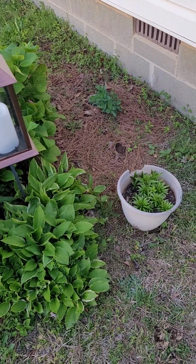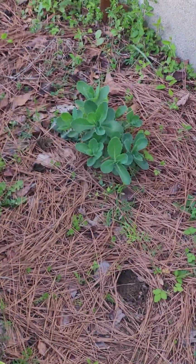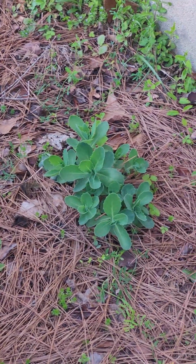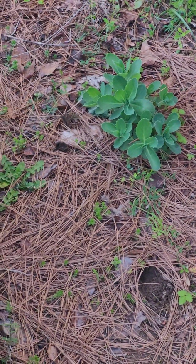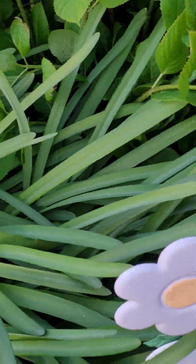I didn't move this plant back here in the back yet, right there. That green one right there, that sedum that I've been talking about moving. I came close to moving it, but by the time I got everything else done, I was just beat. And so I'll probably move it another time. But let me go on down.